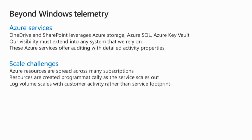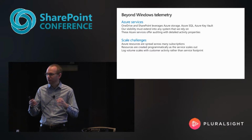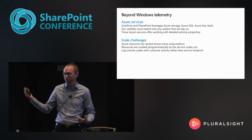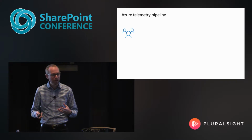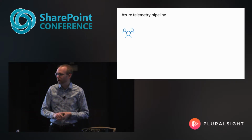But just like we had scale challenges learning how to deal with 350,000 machines at once, we also needed to learn how to scale to the magnitude of our Azure services. Because we don't add a new machine in our data center each time a new customer signs up. But each time a customer or a set of customers starts uploading more data, we have to scale all of our Azure resources. And so we have a whole different scale magnitude that we need to keep up with. And so we built another streaming pipeline that was geo-distributed and watches all of this activity in real time. Let me show you how it works.